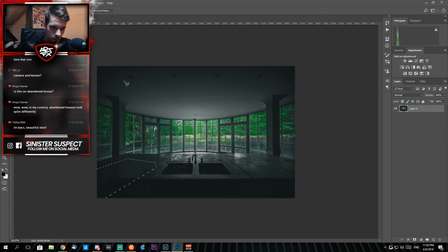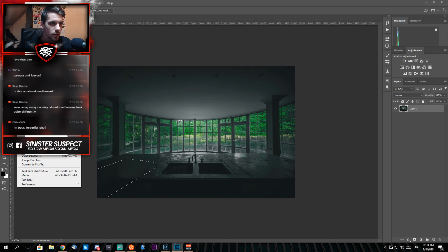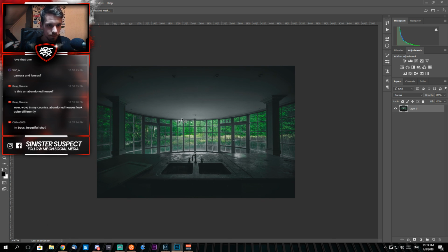And like I expected, it didn't do a perfect job, but it's not too bad either. It didn't do a completely horrible job. It kind of tried to extend that line. It wasn't able to do it all the way, so it's a little bit off, and it messed up a little bit right here on that edge. So let's undo that. Let's go back.